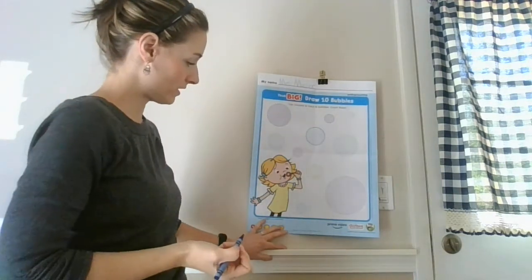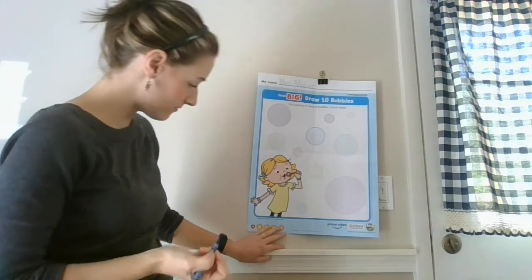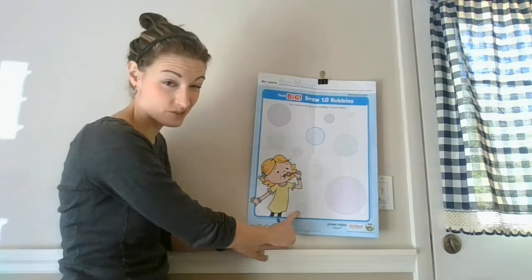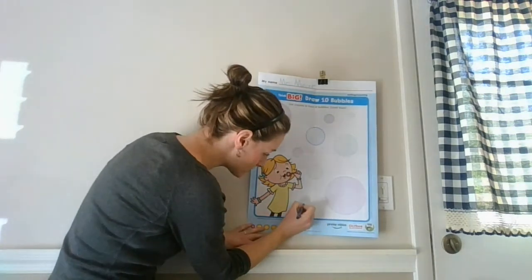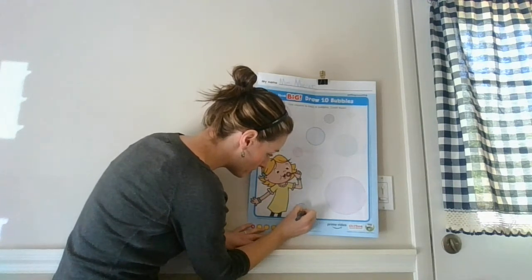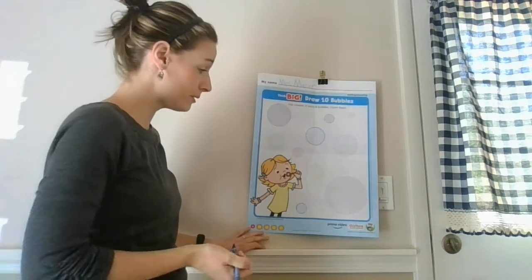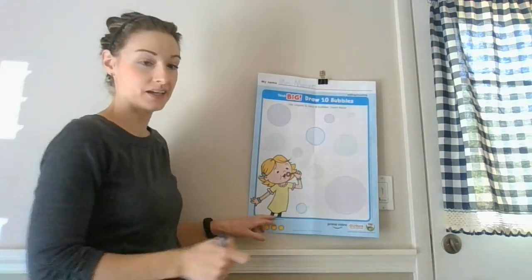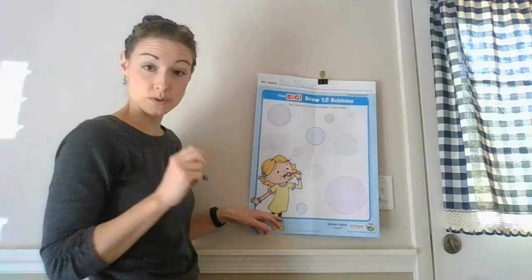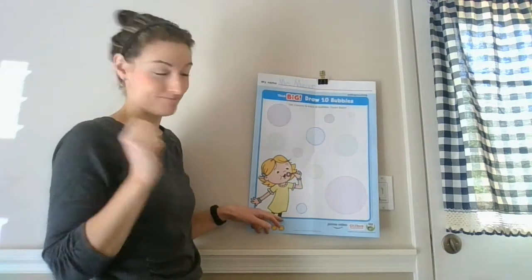There. Okay, and I'm going to look carefully to see if I can find another blue one. I think this little one down here is blue. Okay, so I'm going to take my time and trace around my bubble. Okay, remember, if you don't have this paper, that's okay. Just draw two blue circles for me, okay?